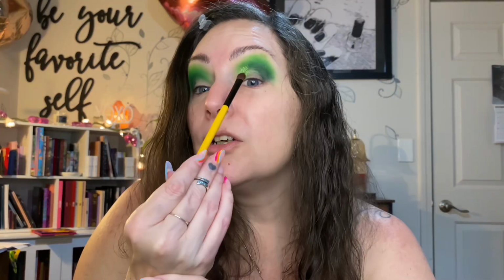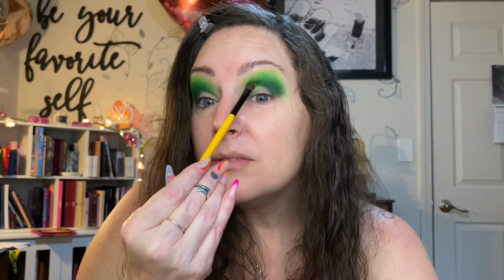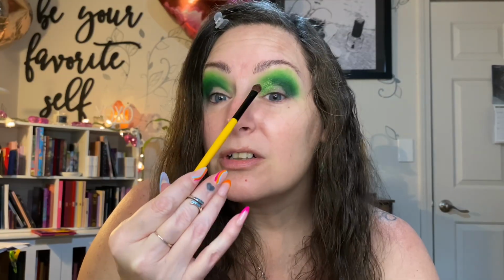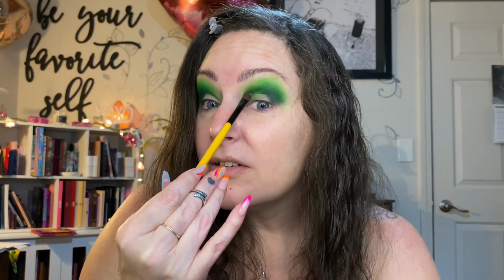I've been just super into good shimmer shades. Multi-chromes are lovely and fun, and I like them a lot. But a good shimmer is just as good. So yeah.